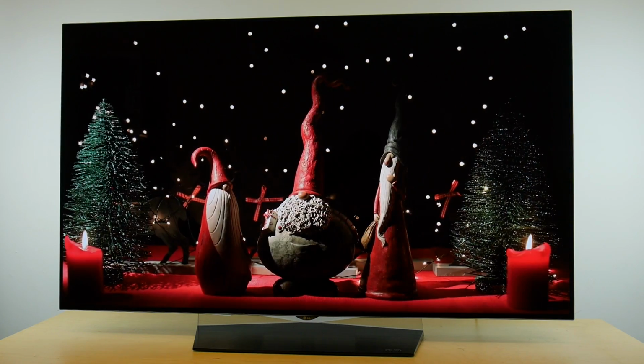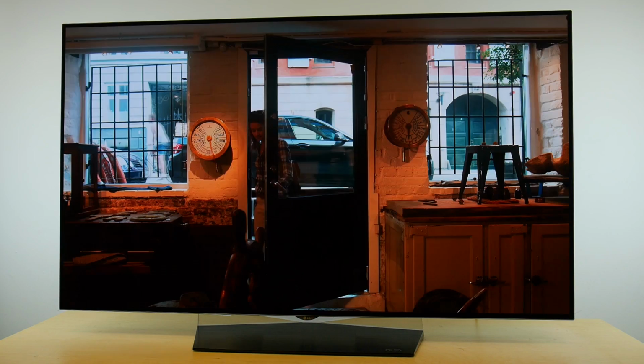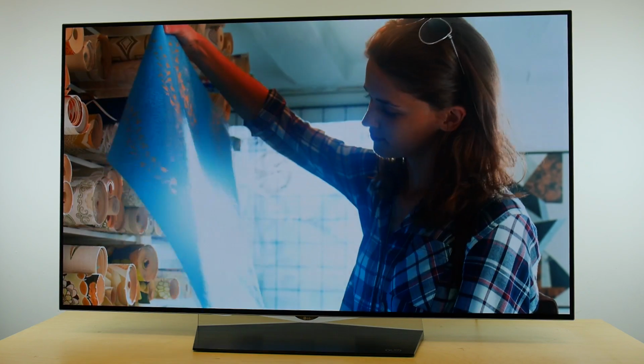In some ways, OLED is unfortunately a victim of its own success, because SDR on OLED televisions looks almost like HDR anyway due to OLED's inherent dynamic range. Real HDR doesn't actually provide that much of a jump in impact.